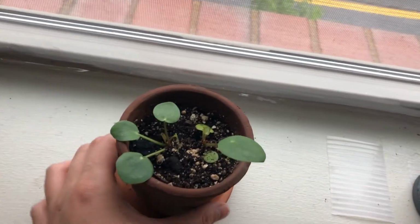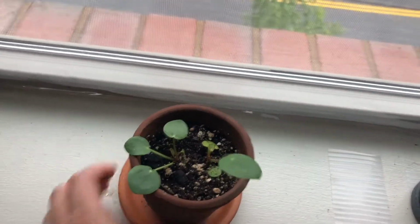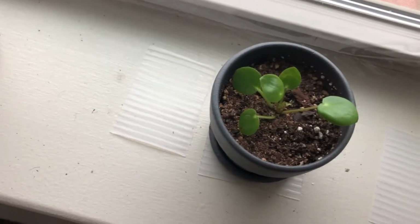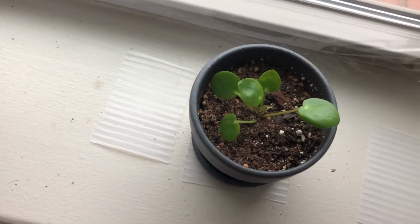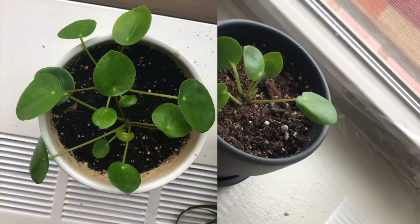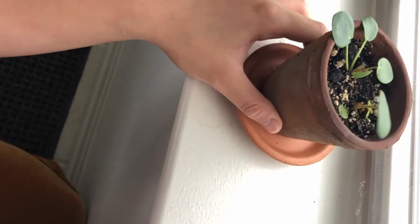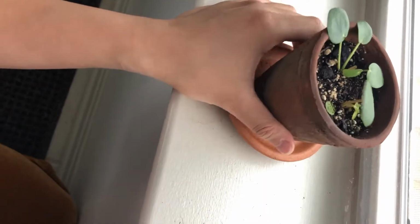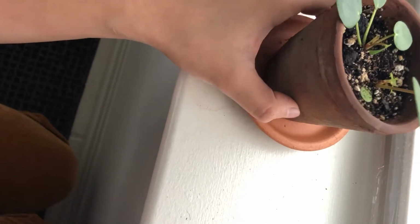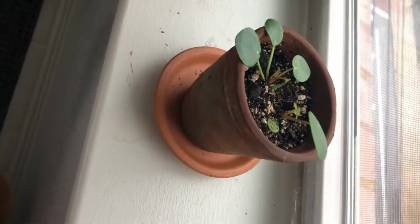These are my small pilea plants that come from the mother plant in the living room. I already have more pileas than I know what to do with. I gave one to a friend and gave 2 others to another friend, and then I cut off the 3 left from the mother plant and planted them in here, but I really don't know what to do with them because I don't want more pileas anymore.